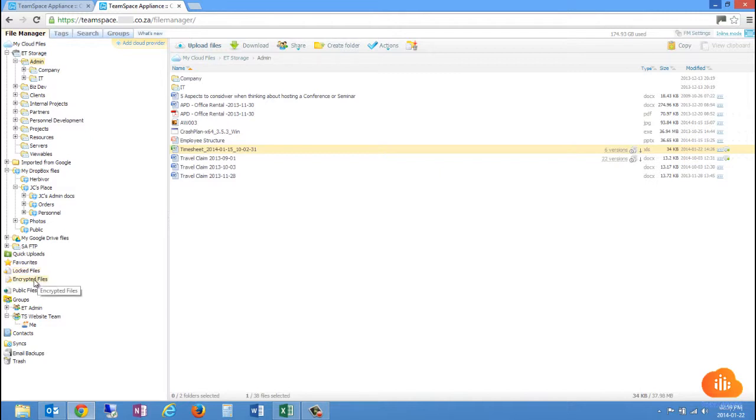Encrypted files, this is a key point to touch on. Teamspace will facilitate the encryption of every single file, if you so choose, independent of the storage silo you're storing it in. So encryption is not just if you're using your own personal storage silo, but it is also applicable across Dropbox, Google Drive, Alfresco, and all the other public storage silos. Teamspace will encrypt that for you independently of whether the public storage silo supports encryption or not. And that goes for versioning as well. You'll remember the timesheet that I versioned. Teamspace will manage the versioning of every file independently of whether the public storage silo supports versioning or not.